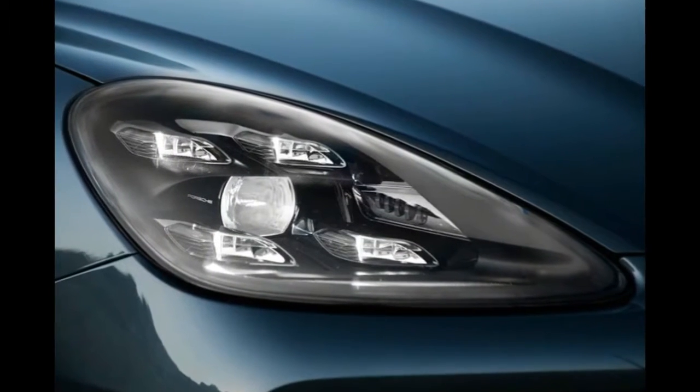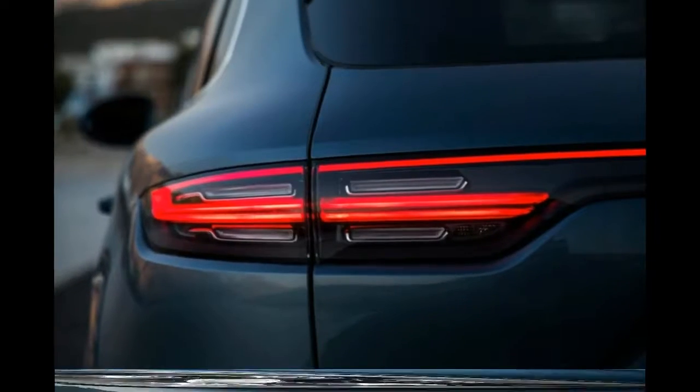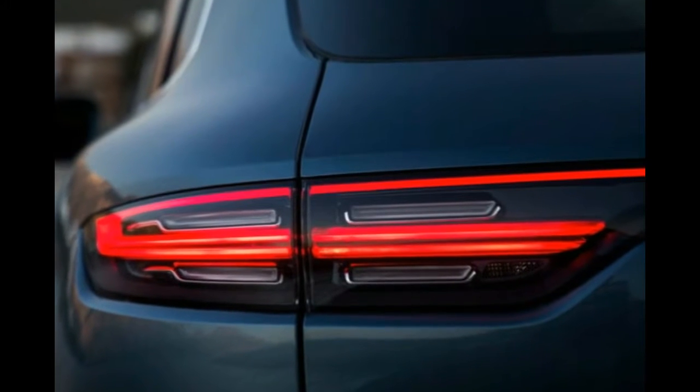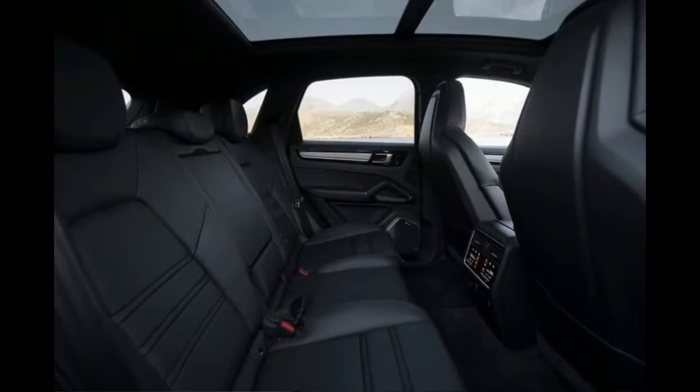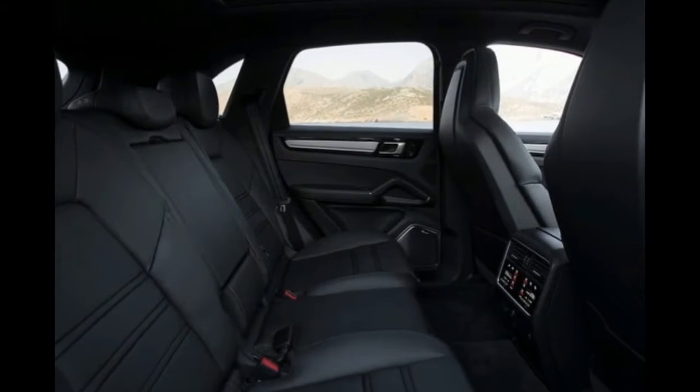Further styling adjustments, like a light strip in the rear, are meant to bring the SUV more in line with the styling of the current 911 models. Its general dimensions have shifted a few millimeters, too, so the car is lower and wider than the previous version.